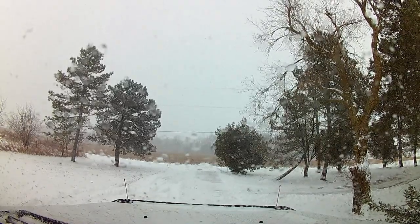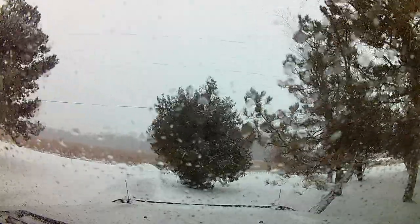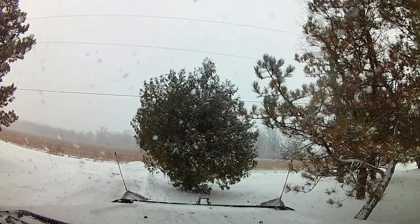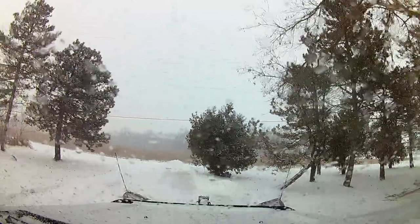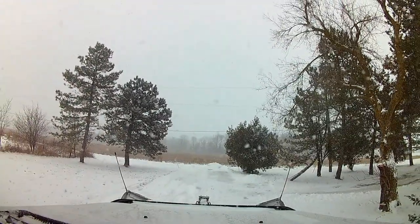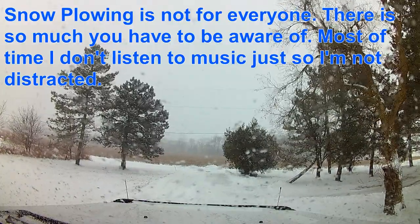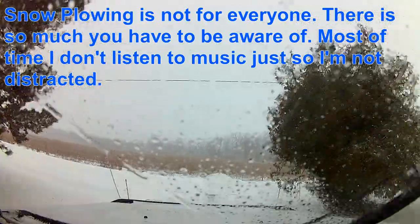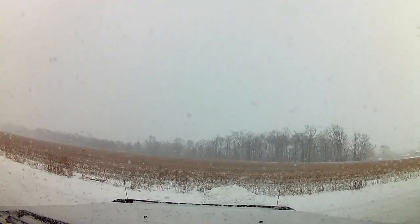I know there's a car coming right now. There it comes now. You'll see it come by. Truck. I'm telling you, some people think it's easy to plow. It's not. You've got so much going on. Alright, we're in scoot mode. I don't think a car's coming to the right. Nothing to the left. Yeah, we're good. Let's go.